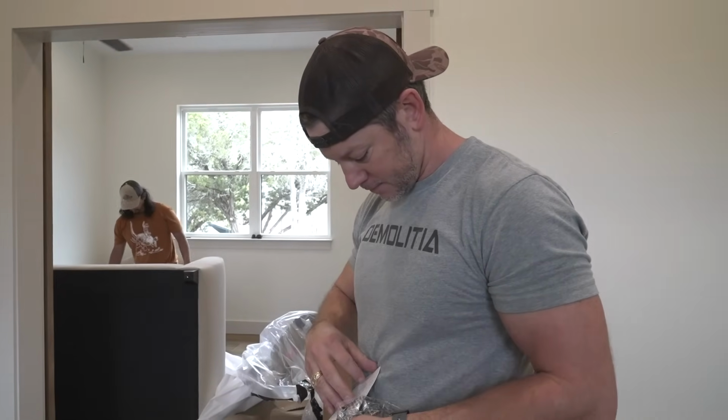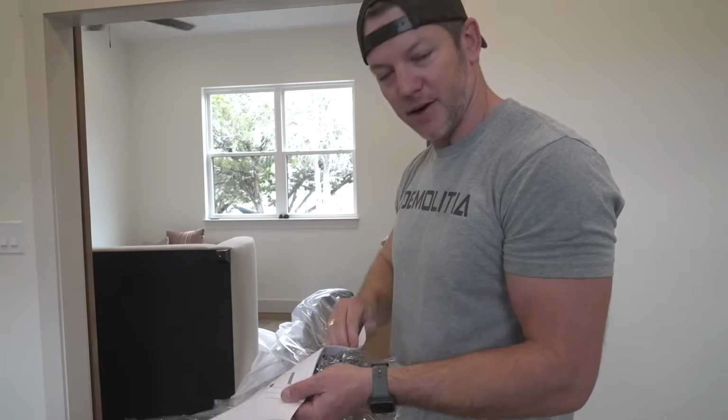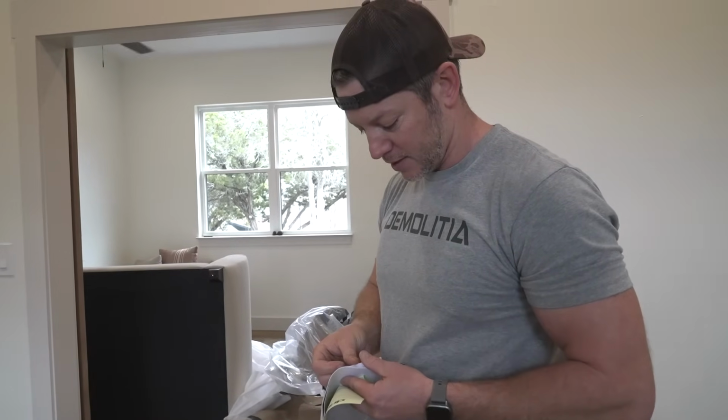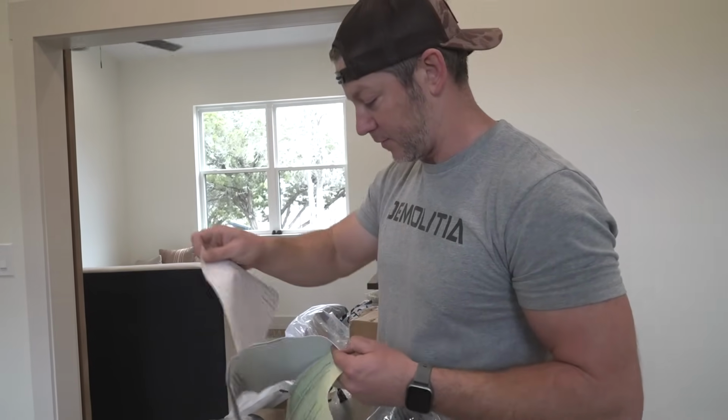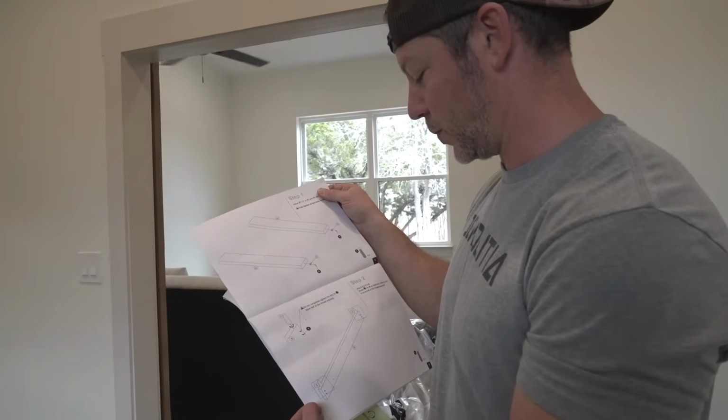Don't read it upside down again. Shut up, Mikey. Where's the first step? See, already this is more complicated than it needs to be. There's 5 pages of nothing before the first step. Huh, look at that. A1 and A2. First parts needed.